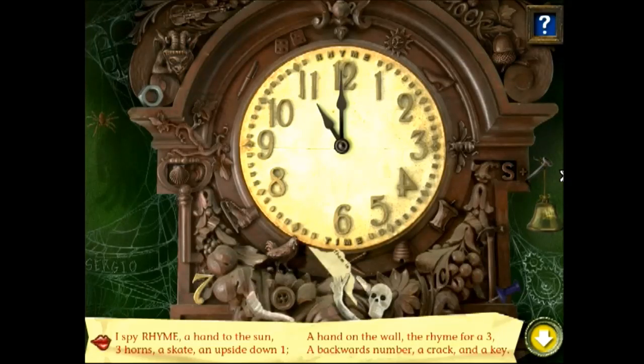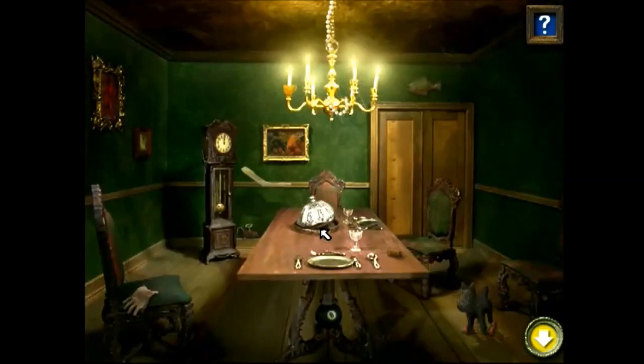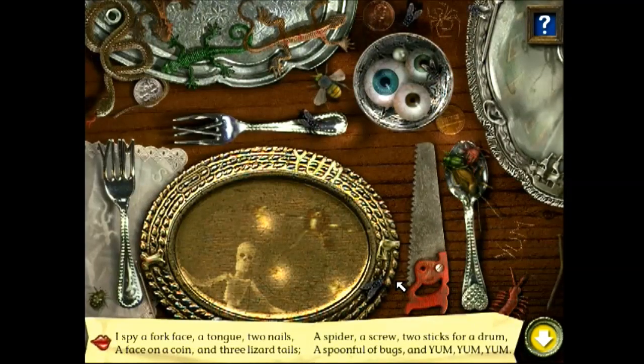Here's piece number 7 in the set. Can you read my message yet? I spy a fork face, a tongue, 2 nails, a face on a coin, and 3 lizard tails. A spider, a screw, 2 sticks for a drum, a spoonful of bugs, and yum, yum, yum!